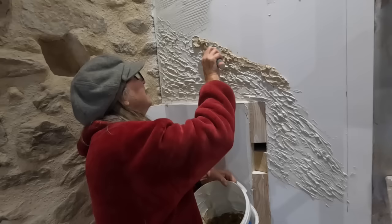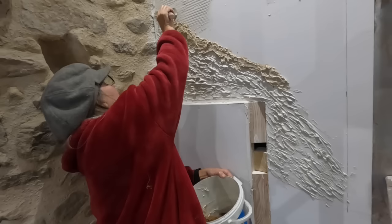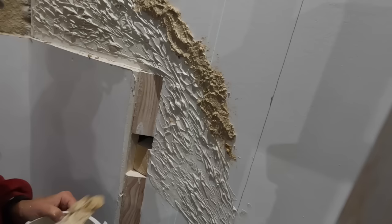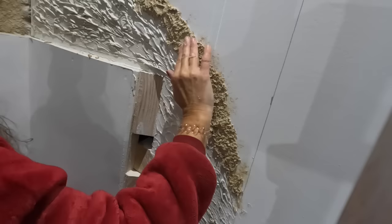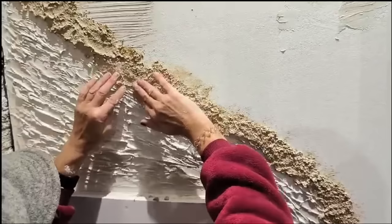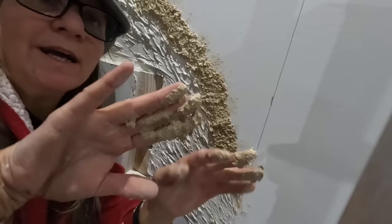Now, the problem with doing this on the wall, as you will see, is gravity pulls everything down. So you have to be so careful. Now, I didn't need to use my wire brush, I just used my fingers.